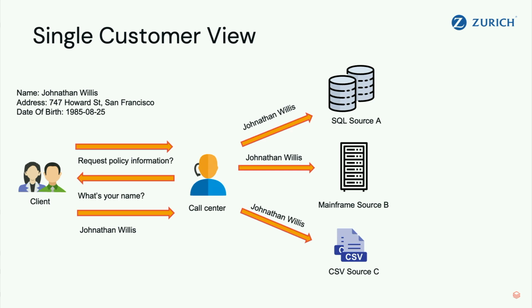Okay, another interesting use case is that we have some clients calling our call center, requesting some information about their policies. So what was happening? Because Zurich is absorbing other companies, or just because they have new products, they have built another system and kept the legacy one. So when the call center was trying to find the client in the different sources, for example, in source A, it couldn't find the customer because instead of Jonathan Willis, it was John Willis.